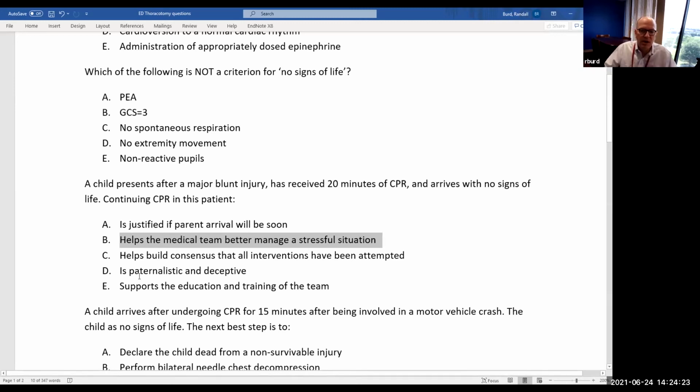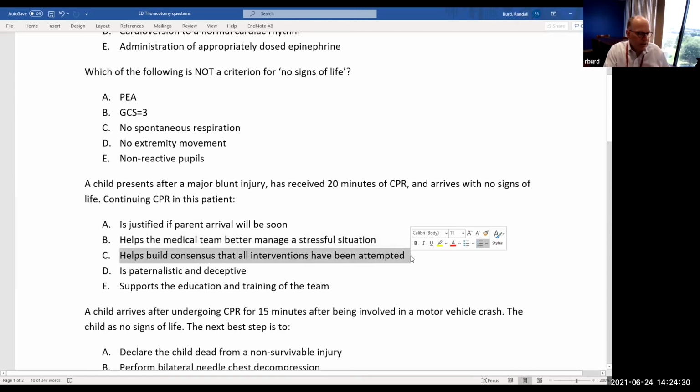Builds consensus that all possible interventions have been attempted. I think that in this patient context, this patient has a non-survivable injury and resuscitation should be stopped. And I think that there really are no other interventions that can be attempted that will make a difference for this patient. So building consensus should instead not be around trying new interventions, but instead establishing the information that supports stopping the resuscitation.